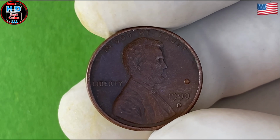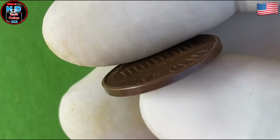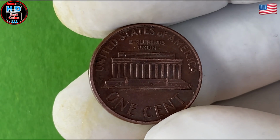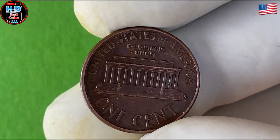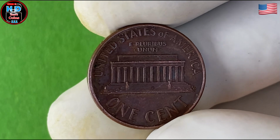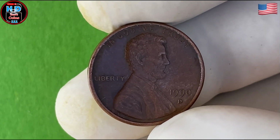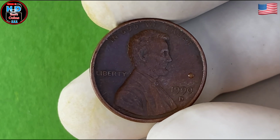The composition of the 1990 Lincoln penny is notable because it represents the shift that occurred in U.S. coinage in the 1980s. The penny was made from a copper-plated zinc alloy, a material combination introduced in 1982 in response to rising copper prices. This alloy consists of a core of zinc, which is coated with a thin layer of copper. While the coin's appearance has remained the same, this change in composition resulted in a penny that was less expensive to produce, yet retained the durability and aesthetic qualities of previous versions.